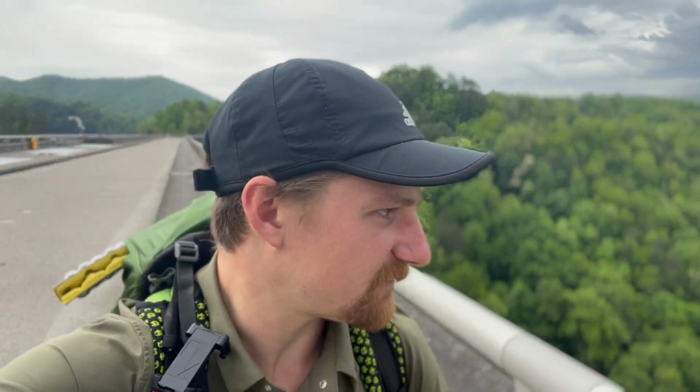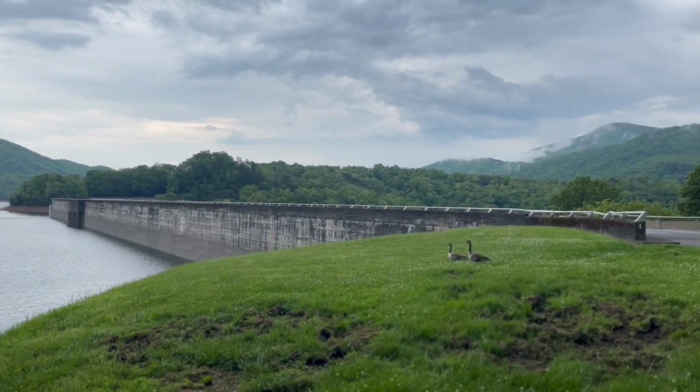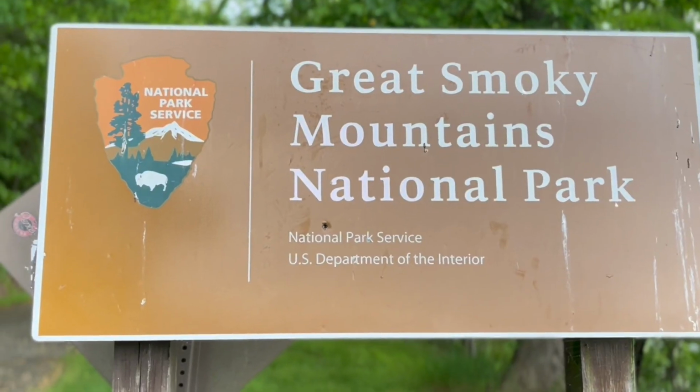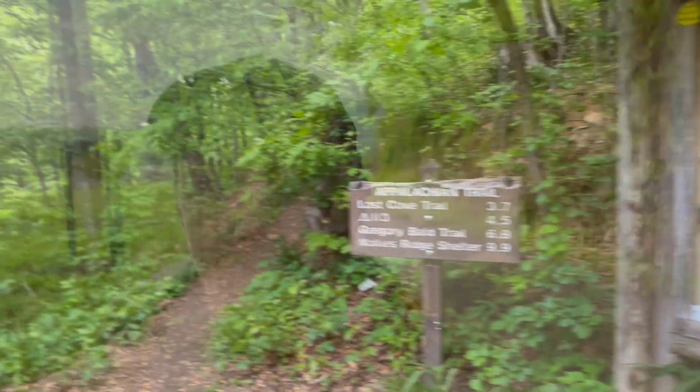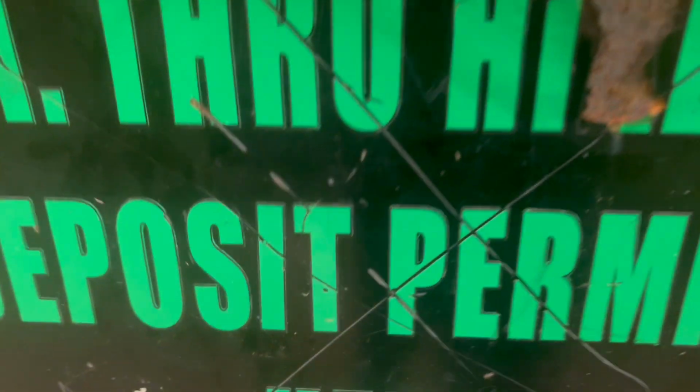So we are on Fontana Dam right now. It's actually part of the trail. And then the Little Tennessee River is down there, and then we have the dammed up side over here. Looks more like a lake. Now entering Great Smoky Mountains National Park. Here goes nothing.